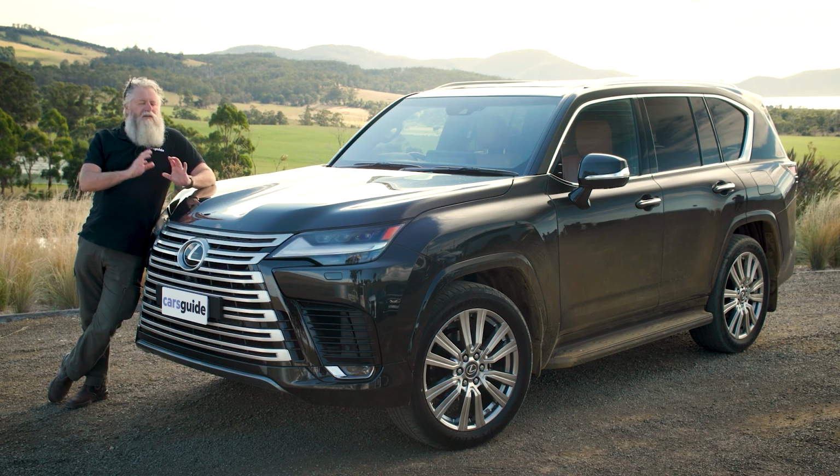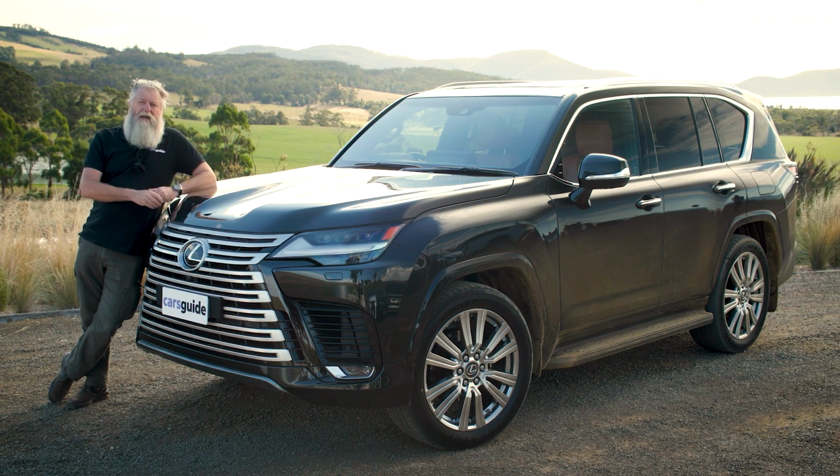But don't be fooled by the chandeliers and the butler. This is still a super serious, super capable off-roader. It's just that this time it takes adventure to new heights in feeling good and feeling rich.